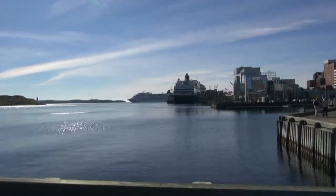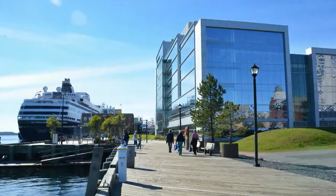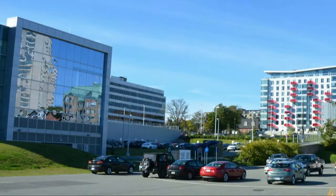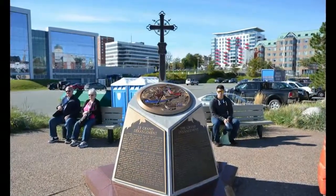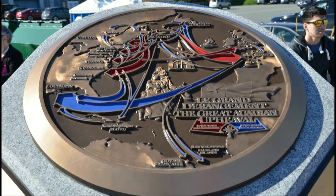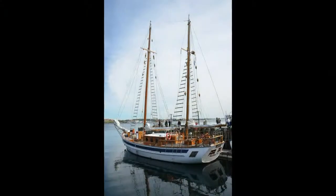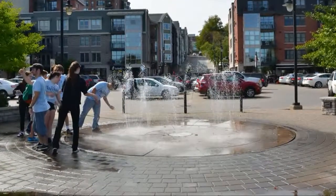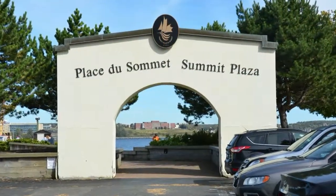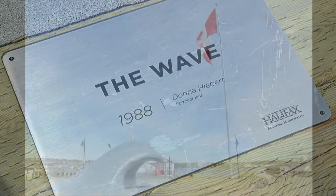Facing the mouth of the harbour, George's Island on the left, McNabb's Island in the center, and a cruise ship moored on the right. This is a marker on the waterfront about the Great Upheaval. The Wave by Donna Hibbert, 1988.